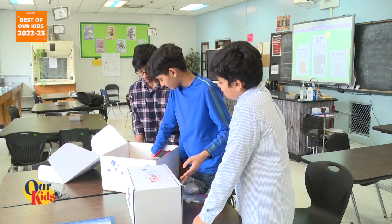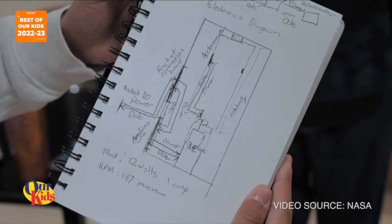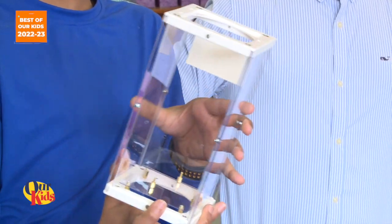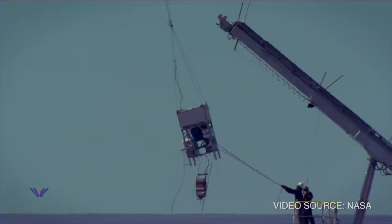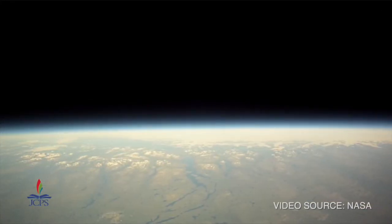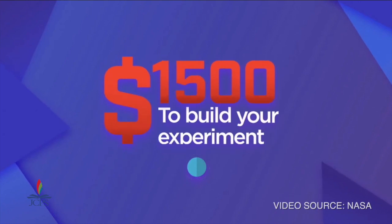NASA TechRise gave us a challenge where you have to come up with a design of an experiment that could go on a high altitude balloon 70,000 feet into the stratosphere. And the judges will review it. Only 60 teams this year got selected. Then NASA will provide you with the funding and resources to actually bring your idea to life.